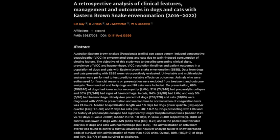Exactly. Now, the study also mentioned the use of fresh frozen plasma, or FFP. What's its role in treating envenomation? So FFP is often given to animals to replenish those clotting factors that have been messed up by the venom. Okay, so it's like a clotting factor booster. Kind of, yeah. But the study found that its effectiveness isn't actually clear and needs more investigation. So some debate surrounding the use of FFP. Right. It seems like this research has opened up a whole new set of questions about the best way to treat eastern brown snake envenomation.